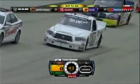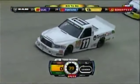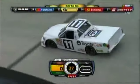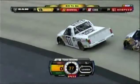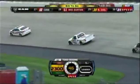You can see him right now, RPM 0. That means the engine shut off on that Toyota. Coasting behind the pace car. But these caution laps are adding laps to that fuel window as well.